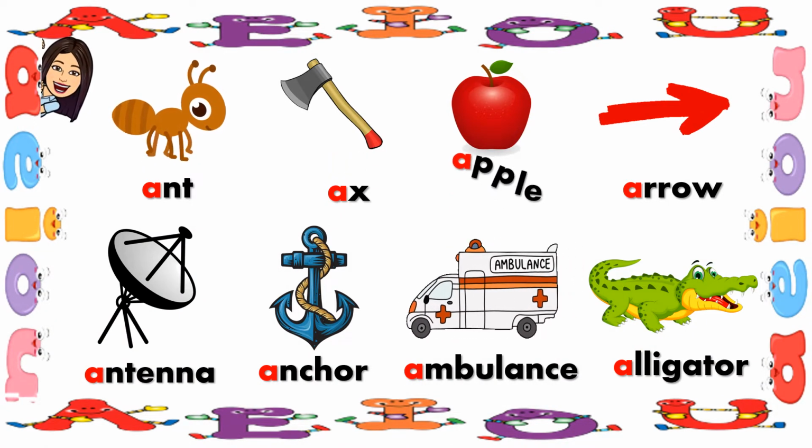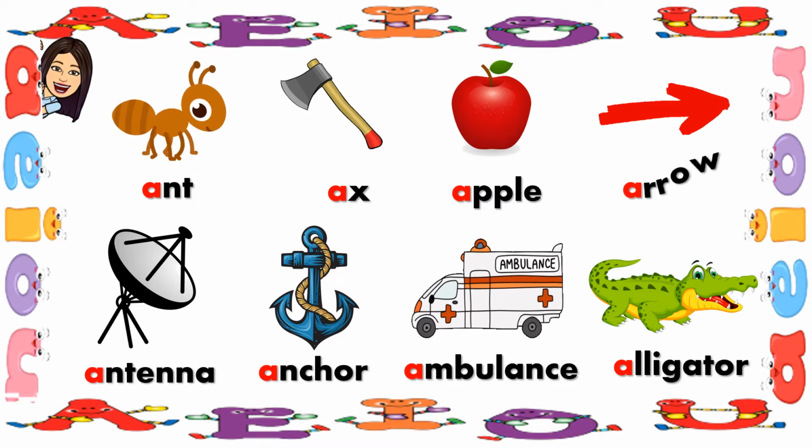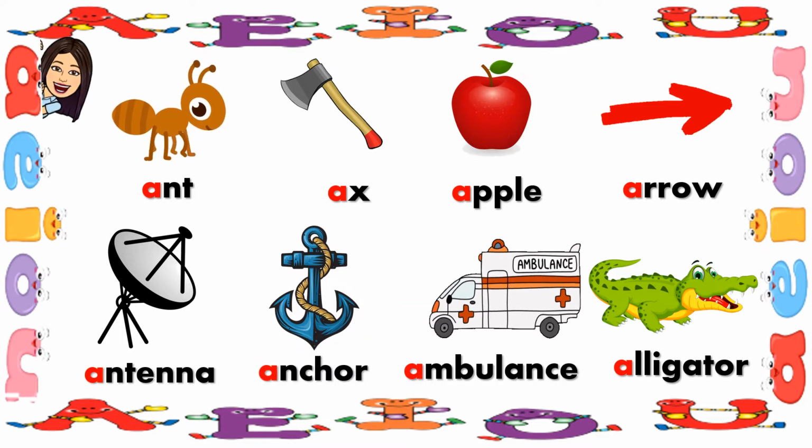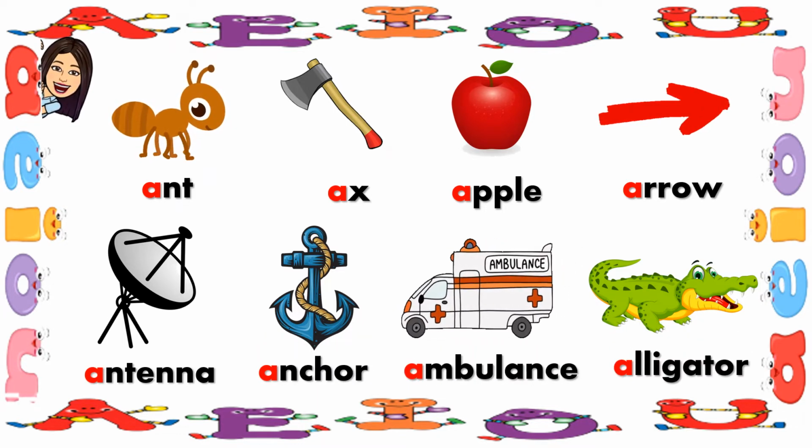Axe. Apple. Arrow. Antenna. Anchor. Ambulance. Alligator.